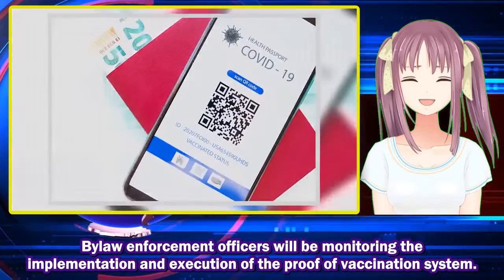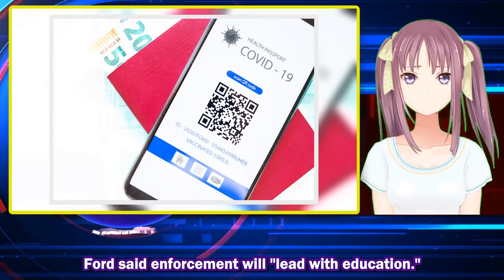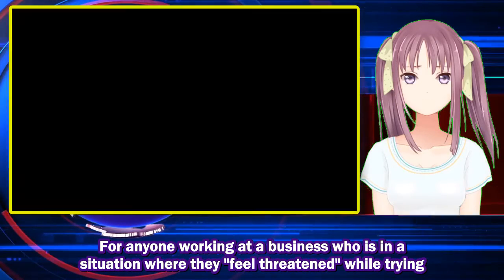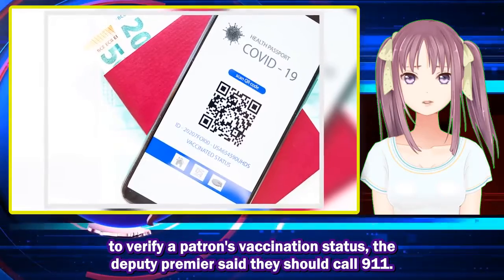Bylaw enforcement officers will be monitoring the implementation and execution of the proof of vaccination system. Ford said enforcement will lead with education. For anyone working at a business who is in a situation where they feel threatened while trying to verify a patron's vaccination status, the Deputy Premier said they should call 911.